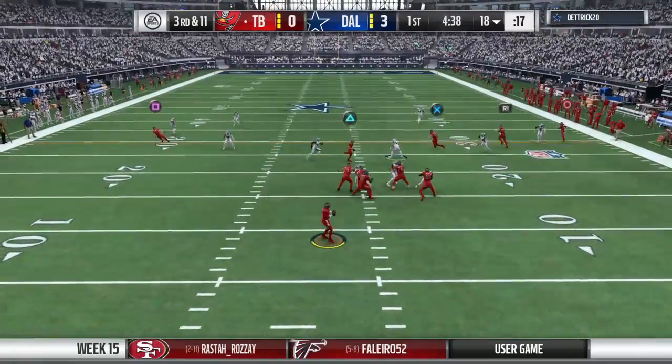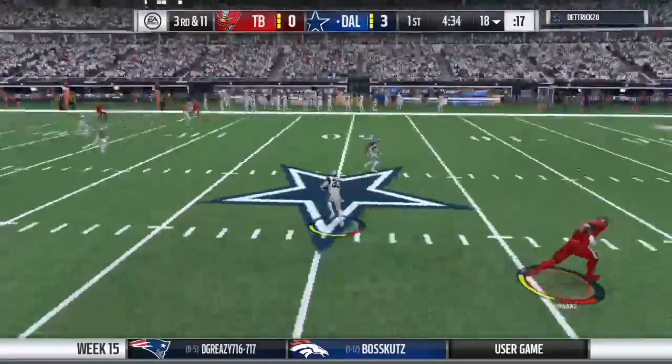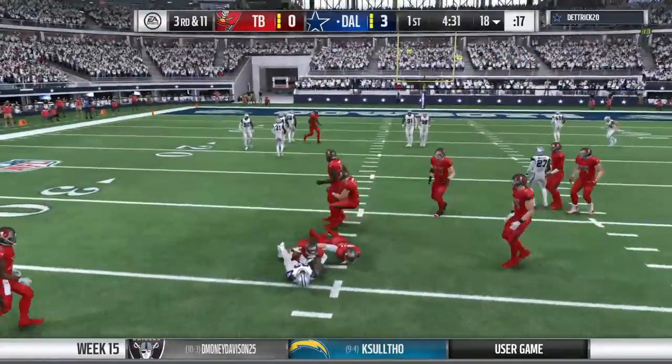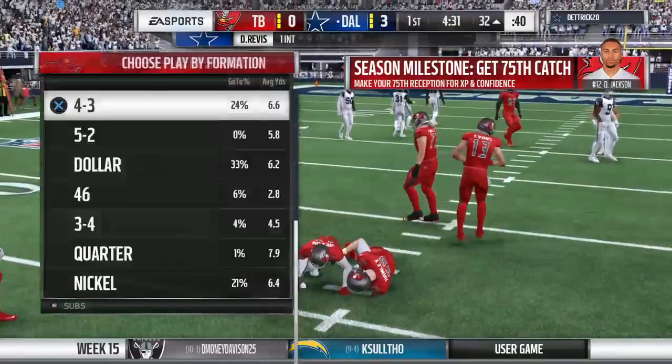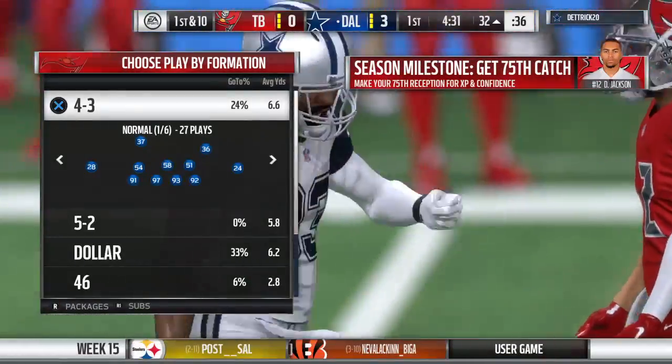On 3rd down, Winston. He's going to fire one deep over the middle. And he fires one that's intercepted. Picked off by the great one, Darrelle Revis. And he'll get this back to the 32-yard line. But now Dallas gets set to take the field.